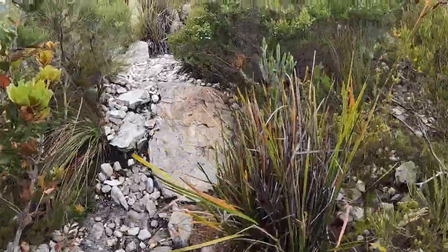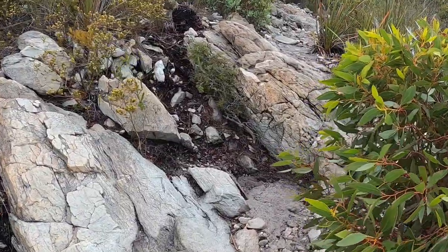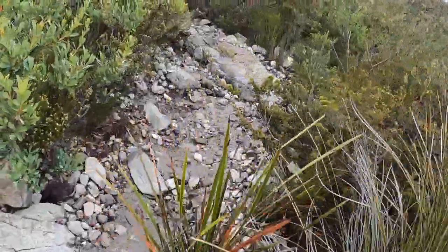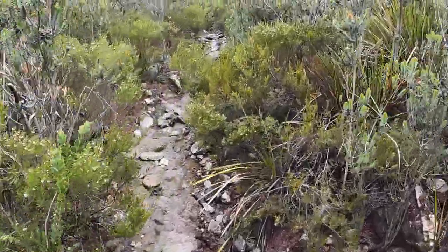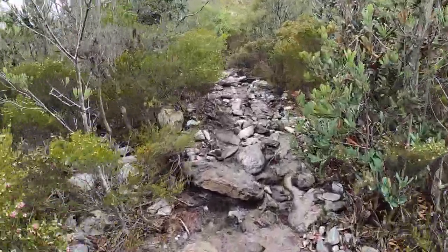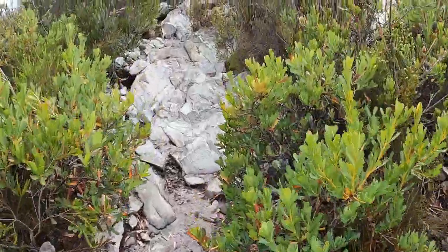The views were amazing once you got up there, but getting up, there's a little boardwalk at the start, and then after that, you're on your own. And we're not hikers by any means. Lots of rocks, rock steps. It was a good test. But we made it. We did it.